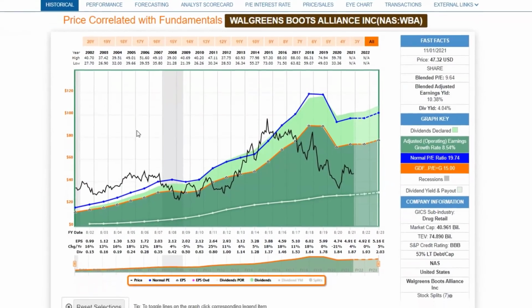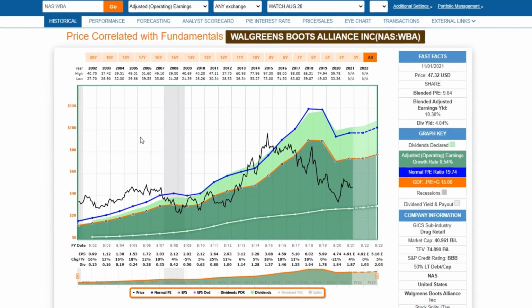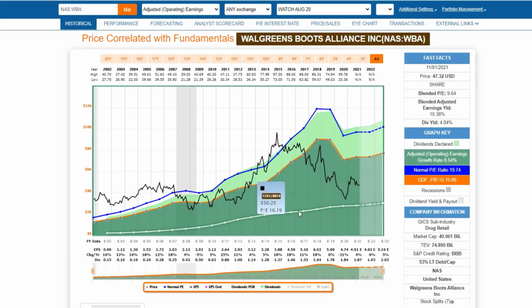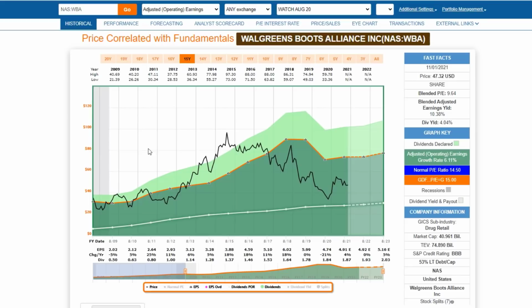Now, the first thing, as I pointed out, I like to look at is operating earnings growth. I'm using the metric adjusted operating earnings here. And I'm looking for long-term, intermediate term, and even short-term, but even more importantly, forecasting, which I'll get into a little bit later. But the key is going back to 2002 on this graph, Walgreens has grown earnings by 8.54%. Now, I shorten that time frame to just coming out of the Great Recession, and earnings growth has been about 6.1% because now I've got the effect of a relatively weak 2020.